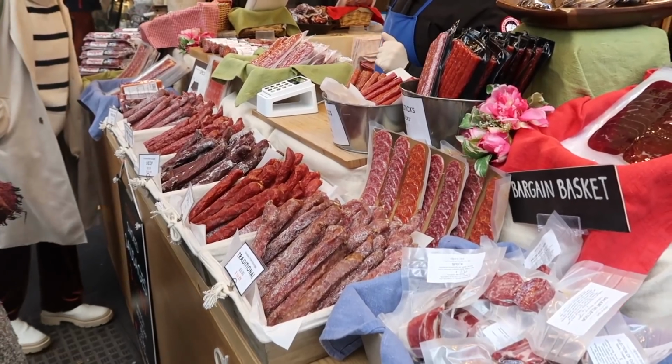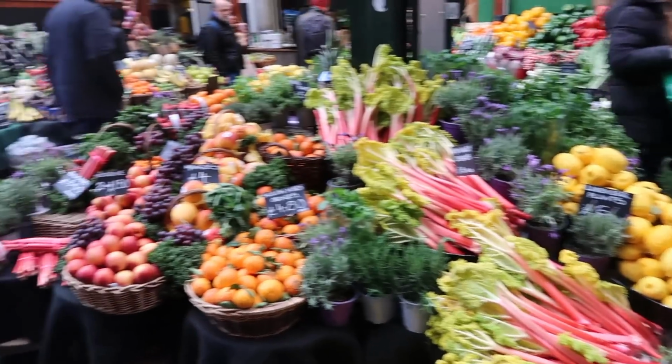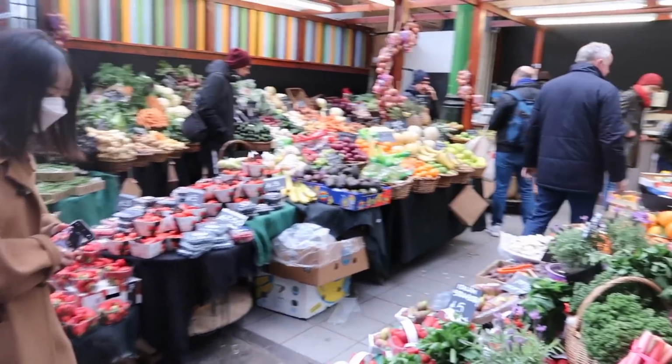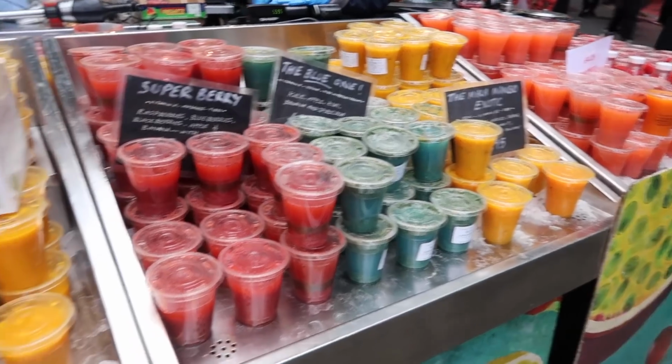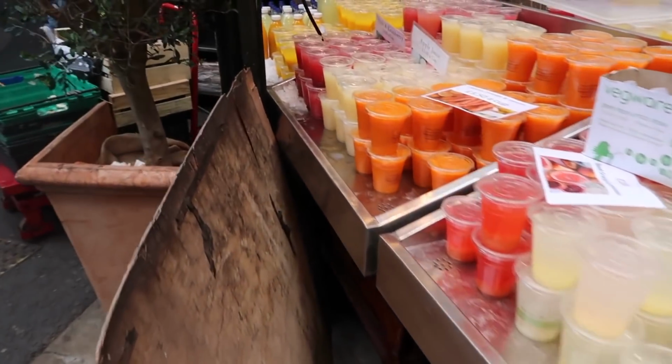Here's so many different types of smoked sausages. This is probably one of the most gorgeous displays of produce that I've ever seen. They have, I think, everything here. I love this place for fresh juices and lemonades. Really good.